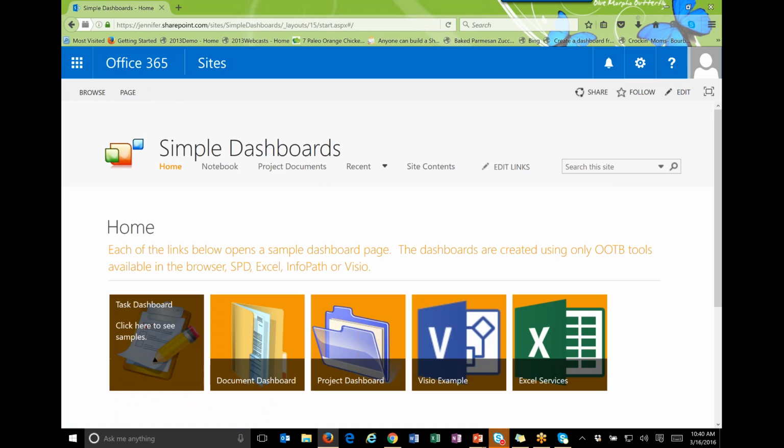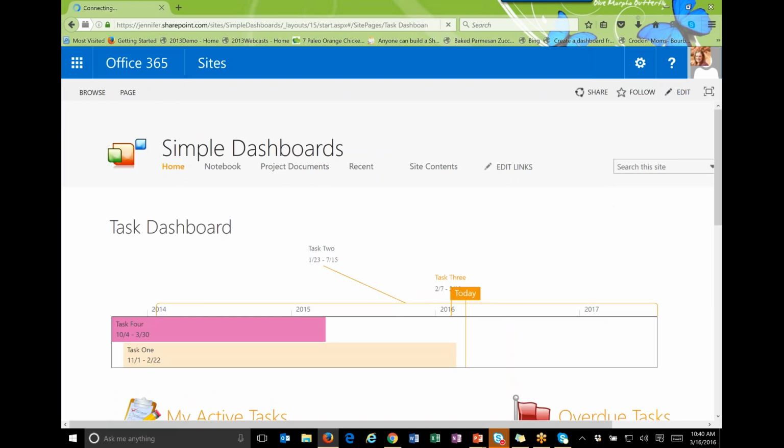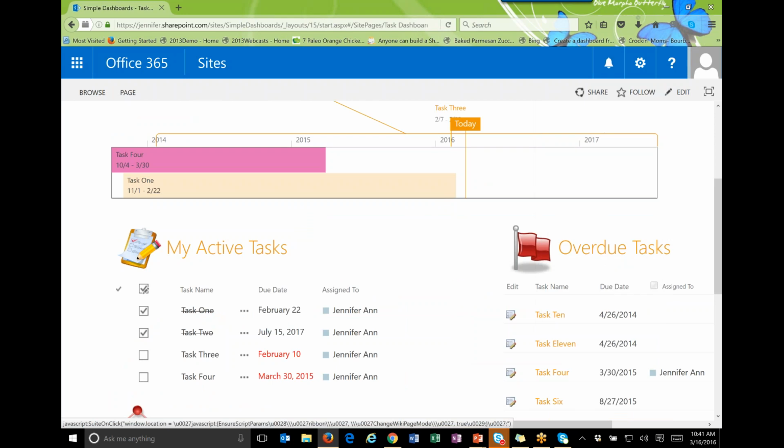So if I come over here to my task dashboard page, we're going to be able to just see that this is a simple SharePoint page. And if I come over here and I say edit the page, we're going to see that we have a web part page with many web parts and some text there.